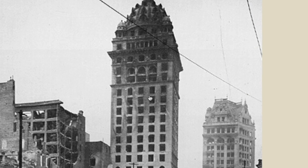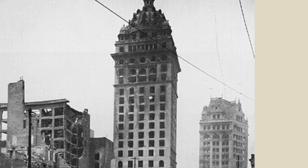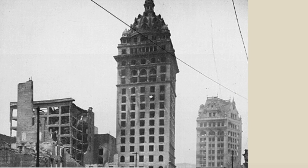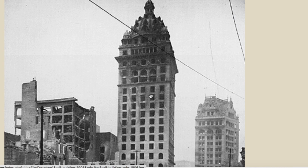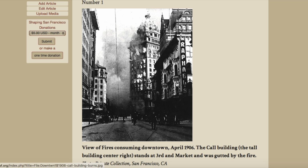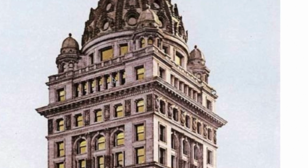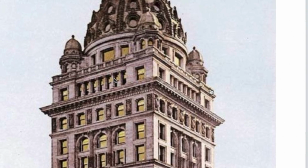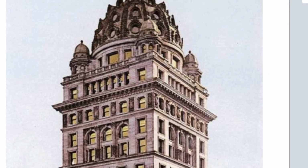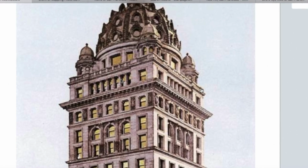The Call Building was in San Francisco, and what we see is that it was struck by the 1906 earthquake and actually sustains damage, but not really that much. All the windows blew out and it caught fire after the earthquake, but it remained standing. They end up renovating it to some extent, and then it sits dormant for about 30 years. Nobody does anything with it.